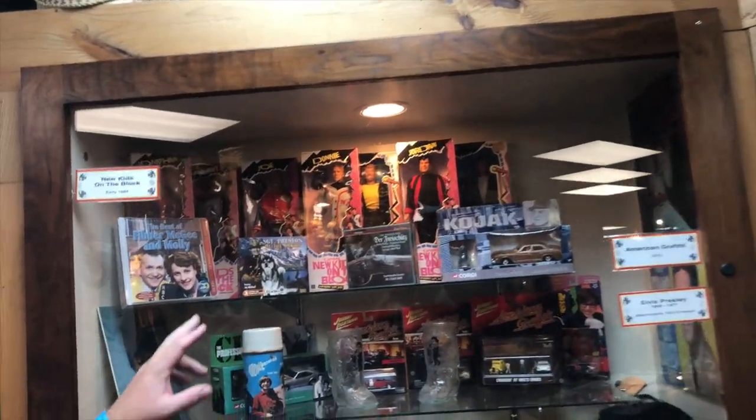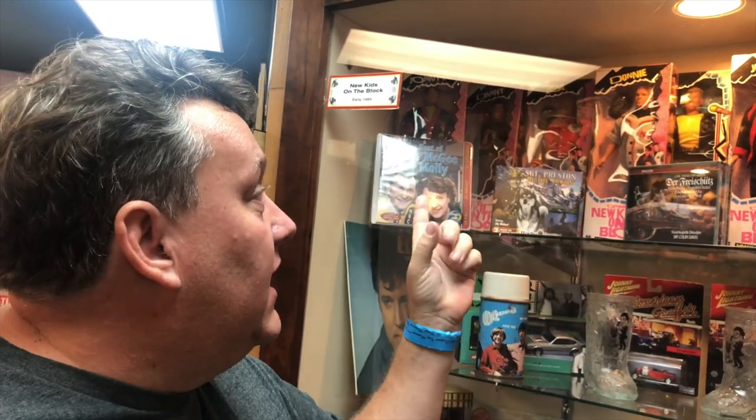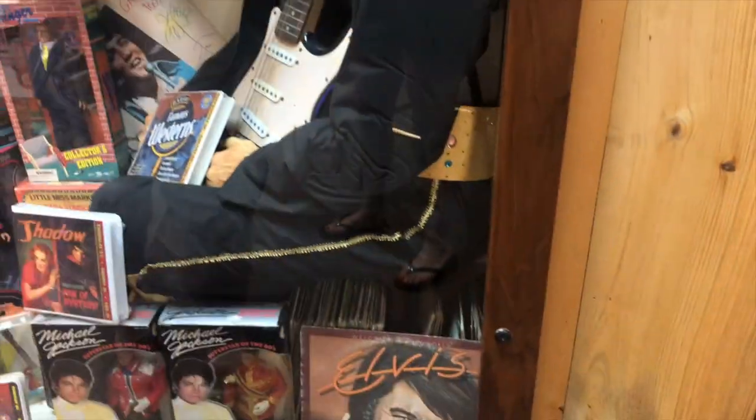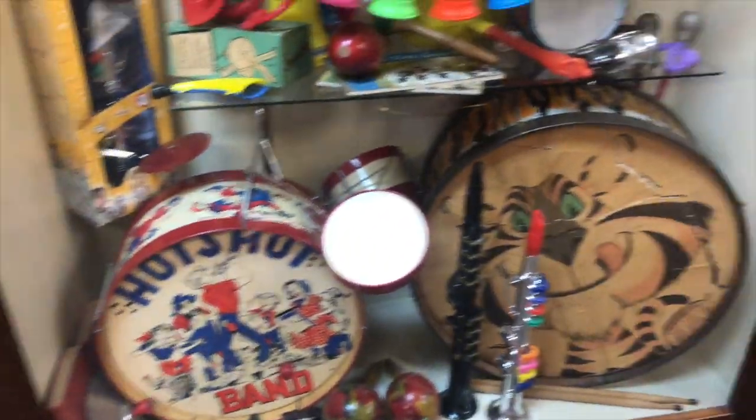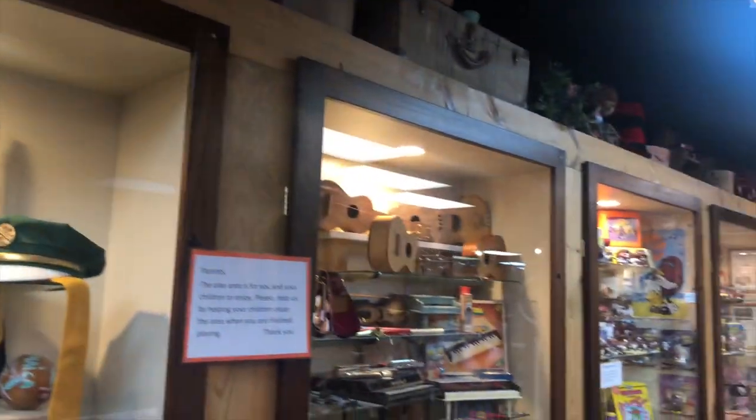New Kids on the Block. Oh my god. Actually, we've had these dolls in our store. This is really funny because Daryl Sheets, little known fact, actually has one of the biggest New Kids on the Block collections. He spent a lot of time chasing them after concerts and stuff like that. He has most of them signed, actually. I was like, what? He couldn't say it with a straight face. For a second there, I was like, nuh-uh. How is it a funny joke? Because he's a boy band fan.